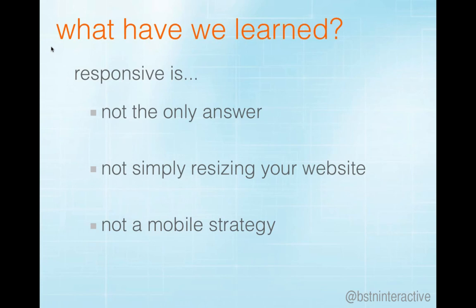It's not a mobile strategy. Responsive is about all devices, not just mobile. It could be about televisions. It could be about displays in cars. It could be about your refrigerator with Wi-Fi. I mean, all these different things out there that either are there or could be there.